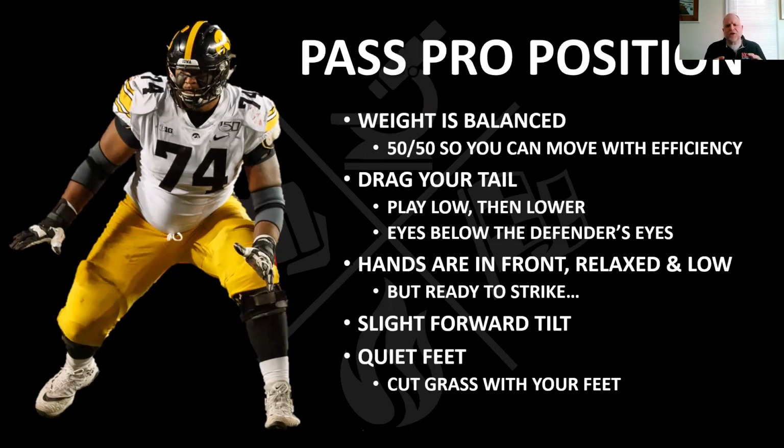And then your hands are in front and they're relaxed and they're low, but they're ready to strike. They're relaxed and they're low, so they've got some snap in there. Because if you think of a boxer, he doesn't clench his fists and his wrists and become real tense, because that goes right into his elbows. He's got kind of loose hands and then he snaps jabs. All right. So we kind of want to have that idea of having our hands in front, relaxed and low.